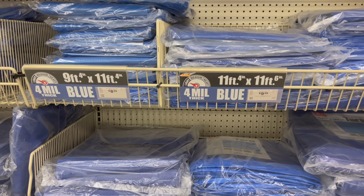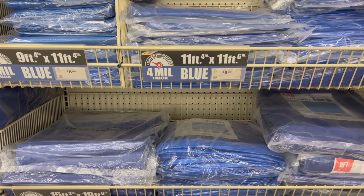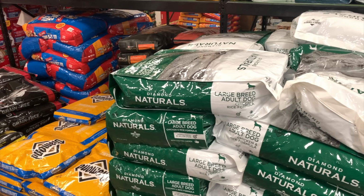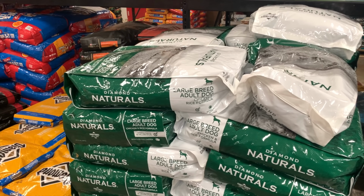Having a few tarps on hand along with some plywood and fasteners could help you make repairs to your home if it gets damaged. And then also, think of anything that you or your family uses on a regular basis that you would not be able to get if, say, you were snowed in for a week. If you have pets, it could be food for them, so be sure to have plenty of that.